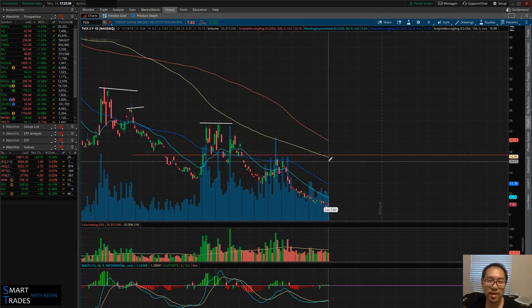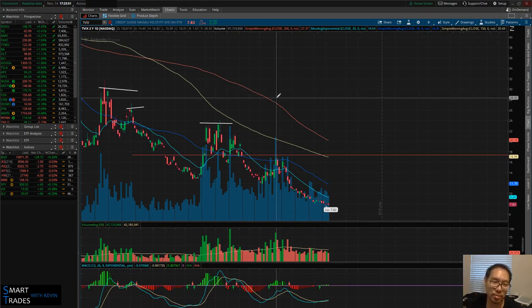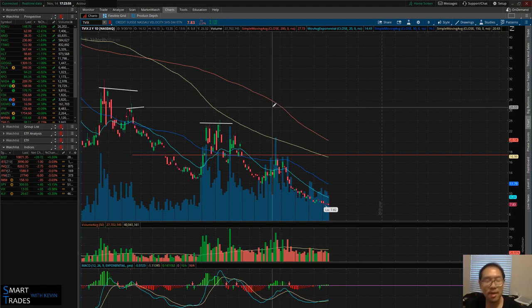So this is TVIX on the daily time frame. We see that 2 days ago, we made an all-time low. We closed near the all-time low today, and markets are near all-time highs. So once again, does that point to trouble for the markets, or is that just confirming that the markets can continue going higher? Obviously, it's confirming that the markets have the potential to go higher, and TVIX has the potential, from a probability perspective, to push lower.